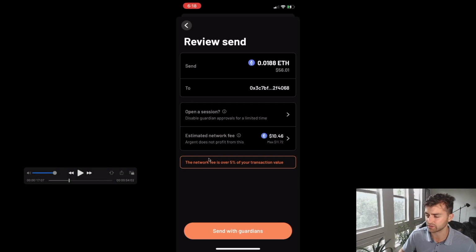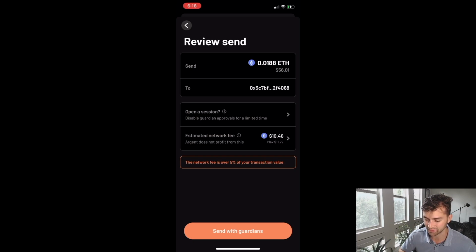Now, having said that, I do like this explicit warning message down here: the network fee is over 5% of your transaction value. This is good due diligence on the part of Argent. On other crypto wallet UIs, on these confirmation screens, they sort of downplay the network fee. Trust was infamously bad on this for me. I went into the decentralized exchange, going from Ether into Cell, and I almost confirmed that transaction, but it was going to cost $80, and I was only swapping like $20 worth of crypto. It was just ridiculous, and their UI really downplayed it.